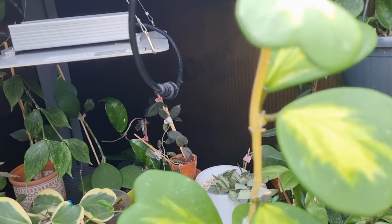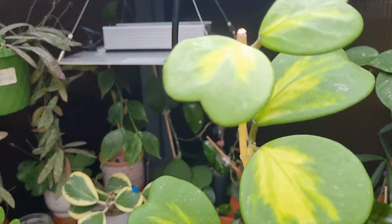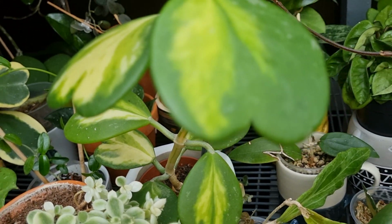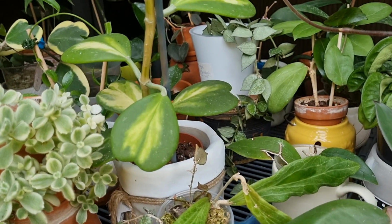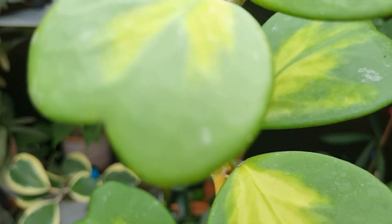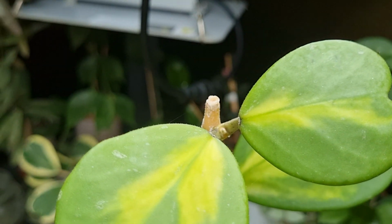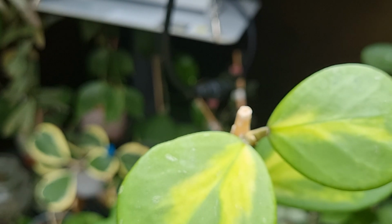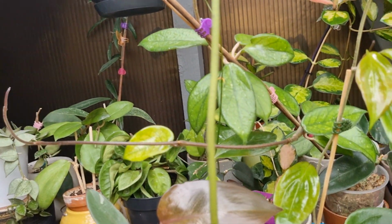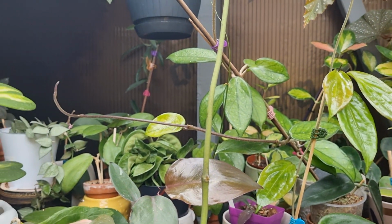And this one as well, oh my God, this one surprised me this year. There are two new leaves, another two pairs of leaves. This is my Hoya Keriae inner variegated. I absolutely love that beautiful, beautiful inner variegation. Very, very beautiful, very gorgeous. So happy when I see my Hoyas growing.